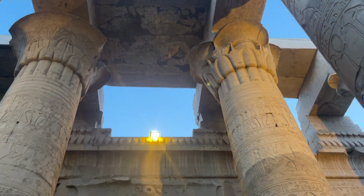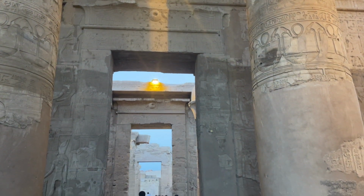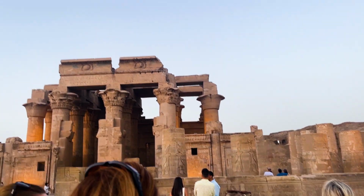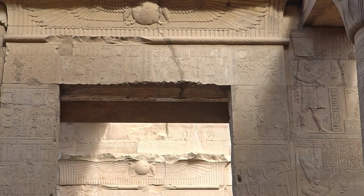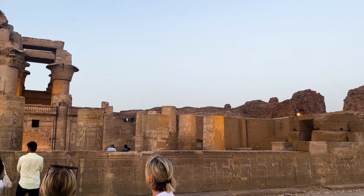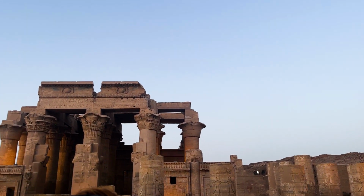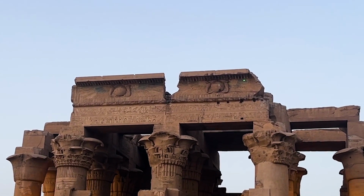So he had to call back Herwer, and they made a judgment court, and they came up with a solution to divide the temple into 2 sides. The right side, dedicated to Sobek, the main god here, the crocodile, and the left side dedicated to god Herwer or Horus the Elder. So if you notice here we have two gates, not only one gate. You have the symbol of protection twice, one here, one there. One on the top of this gate for Sobek, one on the top of this gate for Herwer, Horus the Elder. You see the symbol of protection, the sun, two cobras and two wings.